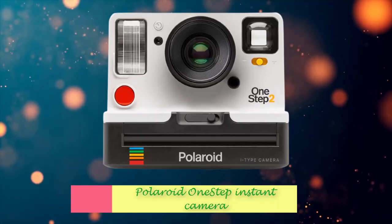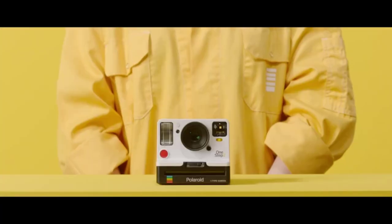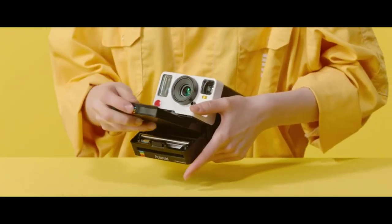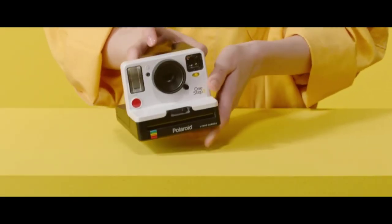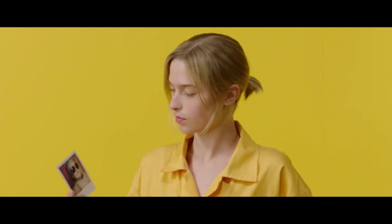Number 7. Polaroid OneStep Instant Camera. The OneStep Instant Camera features built-in Bluetooth and an impressive USB charged battery life that claims to last up to 60 days. You can use both iType film or 600 Polaroid film, which means you can choose between an authentic and retro black and white look, or take modern, colorful snaps. With additional features that include a built-in strobe flash and a 12-second timer, you can take portraits or group photos with this handy camera that combines digital and film.